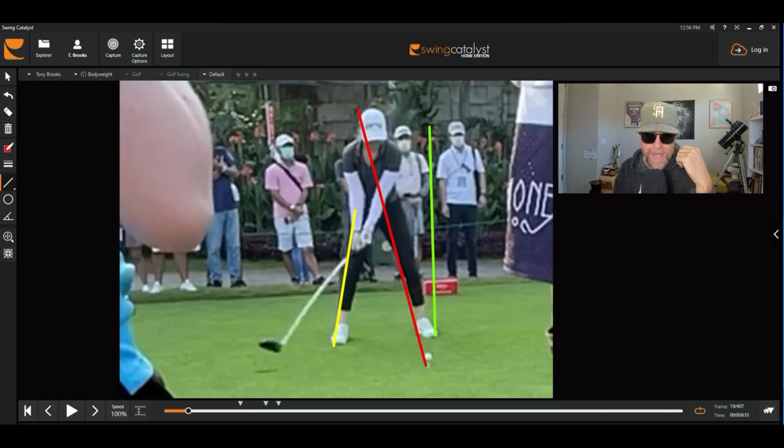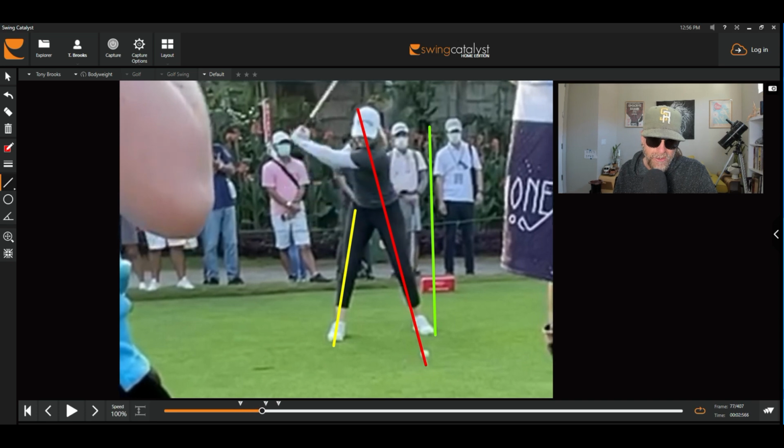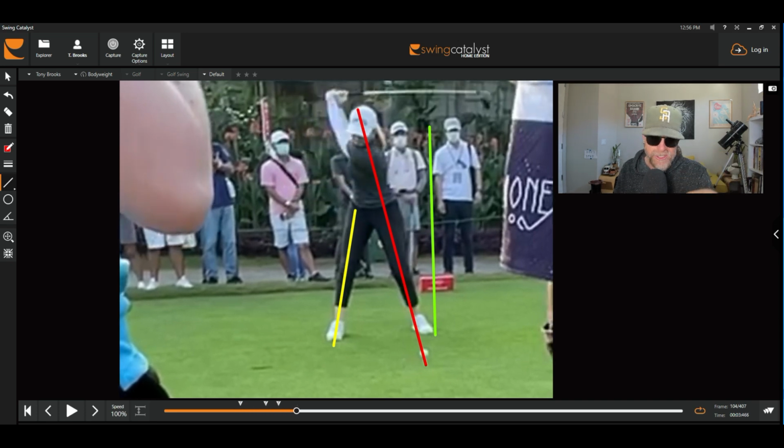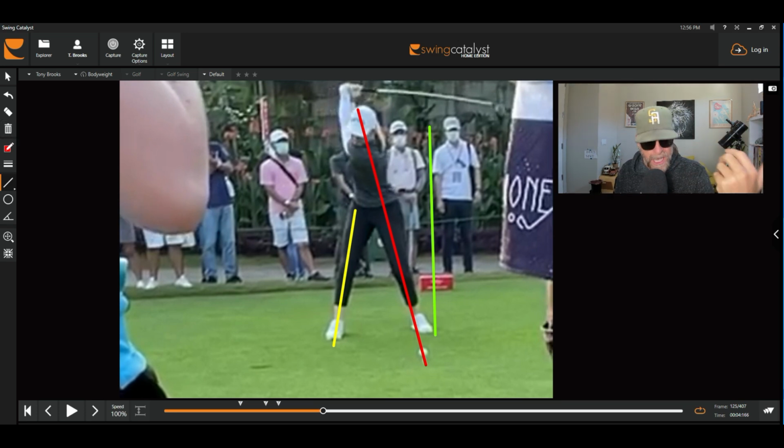As we take that club back, we see again, this is a great motion because she's staying in her initial spine angle, which is Ivan Red. She's not sliding over, and I think the camera moves slightly, but she's not sliding over. And what a great thing here is, look at how much turn she is able to create. So we have a massive amount of shoulder rotation. Let's see how much shoulder rotation.